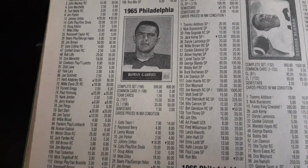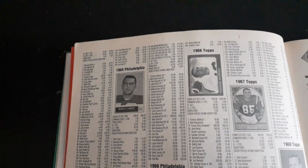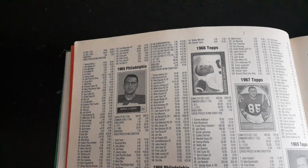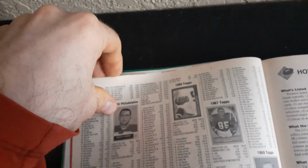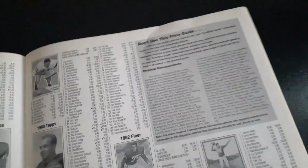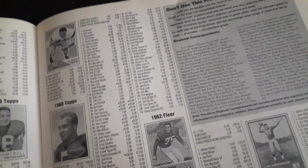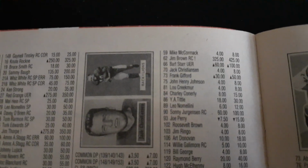Let's see. Joe Namath, 1,500. Now let me go back because, yeah, let's get Jim Brown. Jim Brown, 425. Jim Brown rookie card, 425.